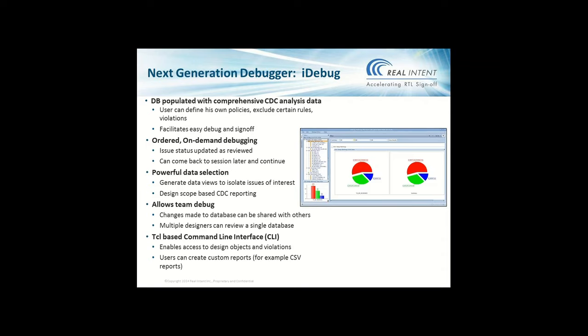Also, it provides a very ordered debugging. So it gives a very sequential violation order, so that you can focus on the first one, what you need to focus on first, fix them, then go to the next, fix them, then go to the next. So it is very well ordered debugging. Provides a powerful data selection where you can look at specific views of the design or the specific blocks. It allows for team debug. You can have multiple designers working on the same design for CDC or any application at the same time.